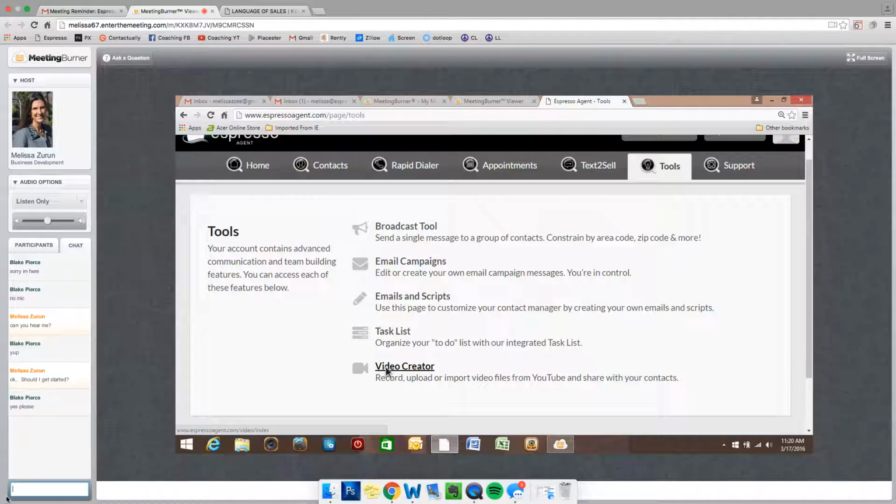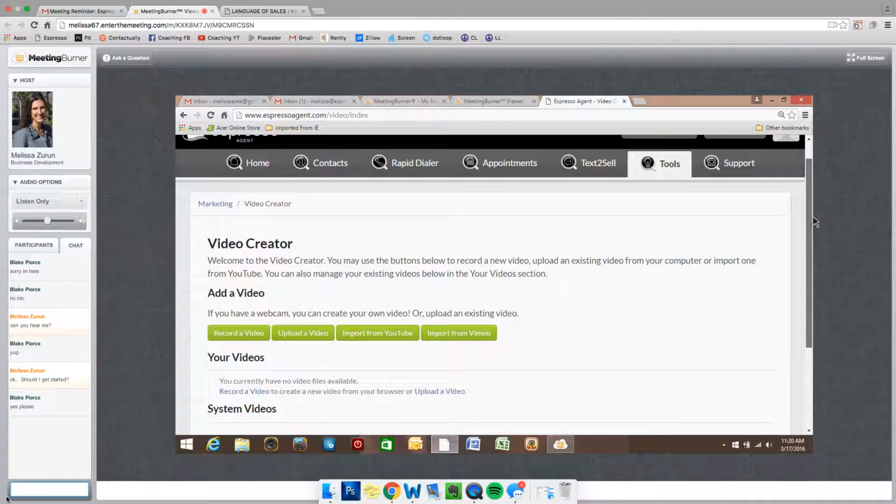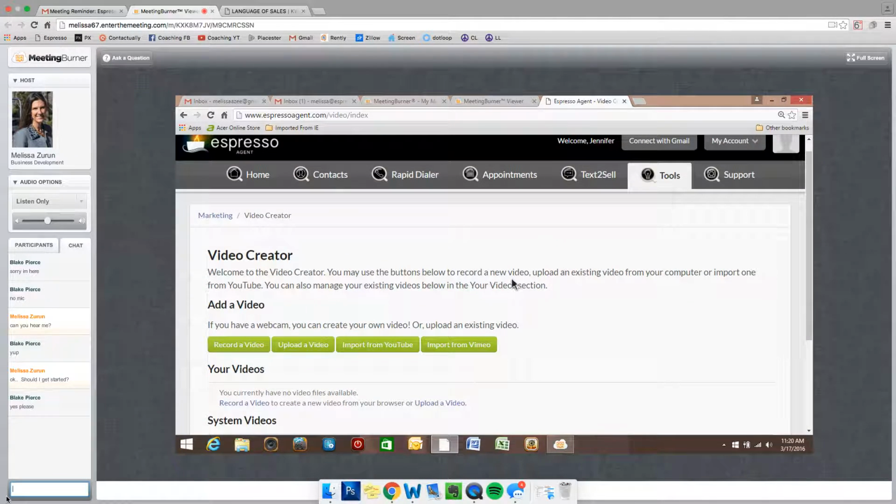And lastly, right here, the video creator. Something that we actually just upgraded this morning, where you can create and send video emails. The upgrade is a thumbnail tool within the video. We used to just have a link in the email, and if somebody clicked on that link, it would open up the video. Now, when they open their email, they will see a video thumbnail if you choose to. So it gives a nice presentation for your emails.